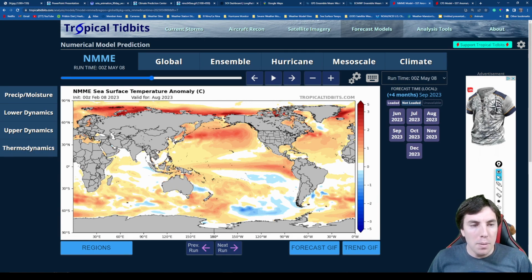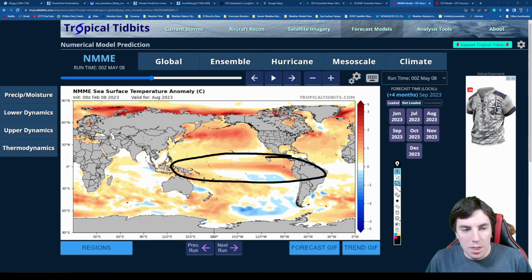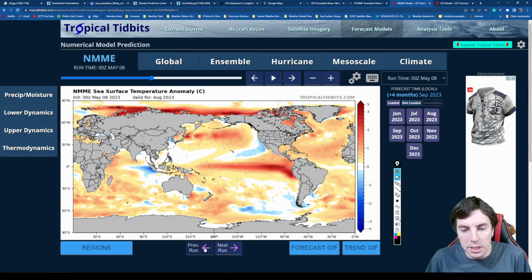American MME model. Okay, and this is, where's my epic pen? There we go. We can clearly see this is what it looked like on February the 7th. Okay, so we're going to compare models here and the trends, how it has led up to this point. So we can see the subsurface temperatures or sea surface only about a half degree, right, by August.